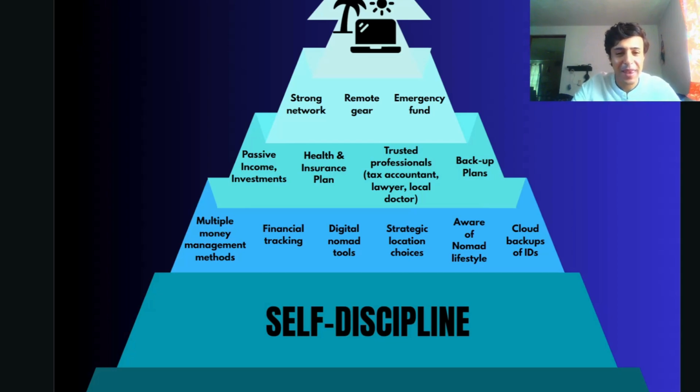I'm excited. So row three, if you can see here, multiple money management methods. We're going to see in a video how to receive, manage, and store our money in many platforms. We are not relying on one platform. If something happens, if we lose access to a bank account, we can depend on others. How we receive money too: different sources to receive money, transfer money, manage different currencies. So we're going to review and have many options.